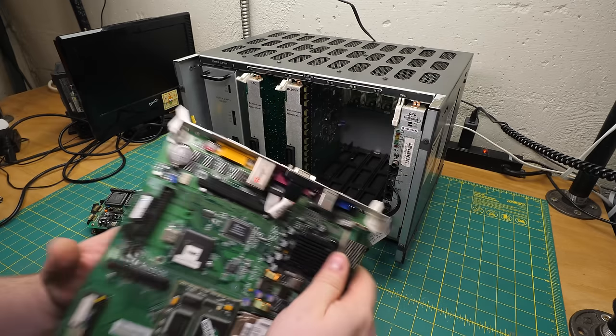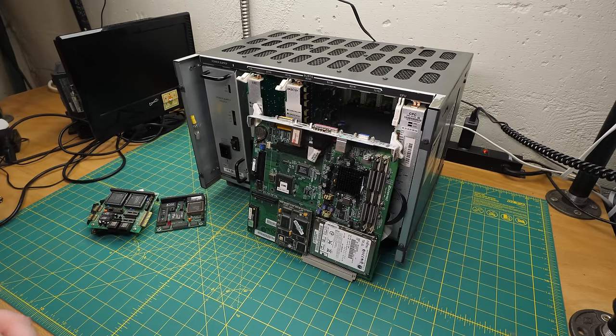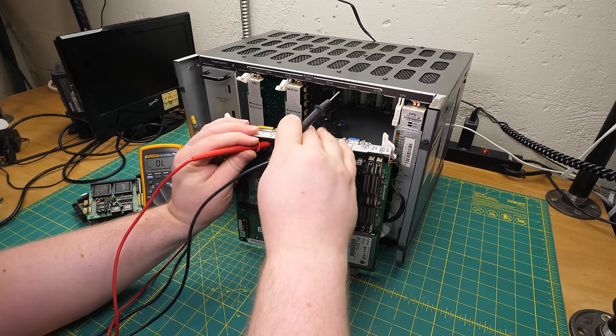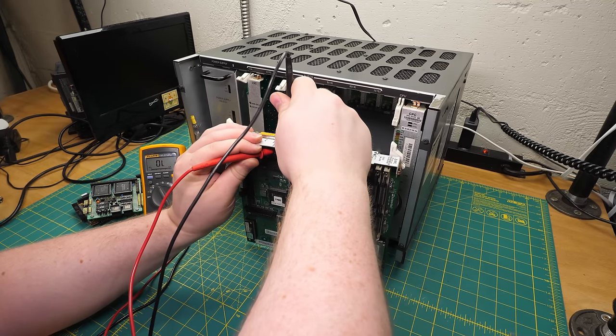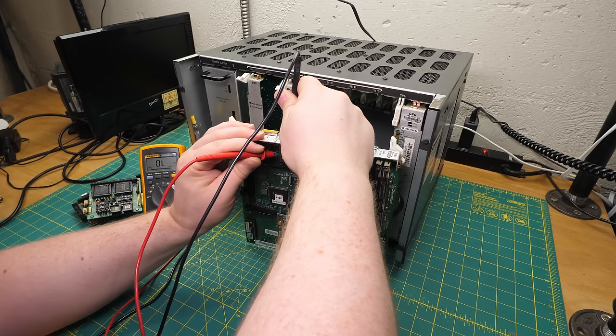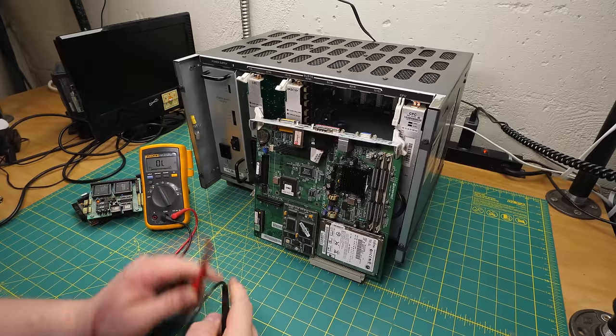Hell, can we prove that? Should be pretty easy if I'm right about this. Let's just see if these pins connect to the hole. Oh, there's one. There's another one. And there's another one. Yep, I was right.